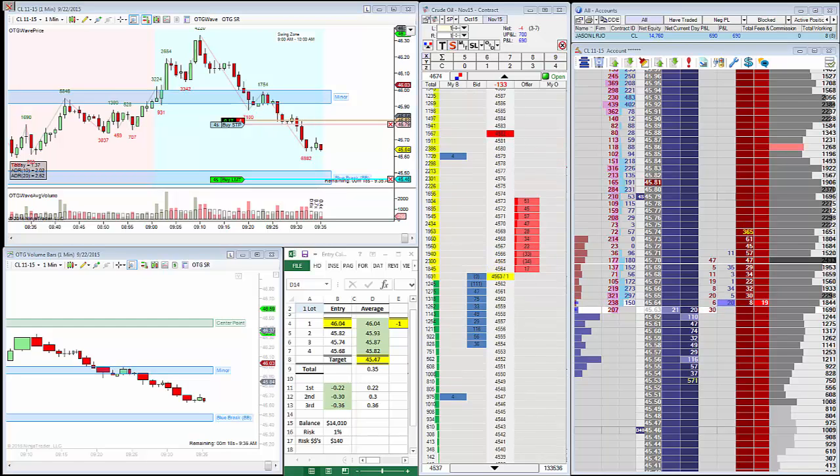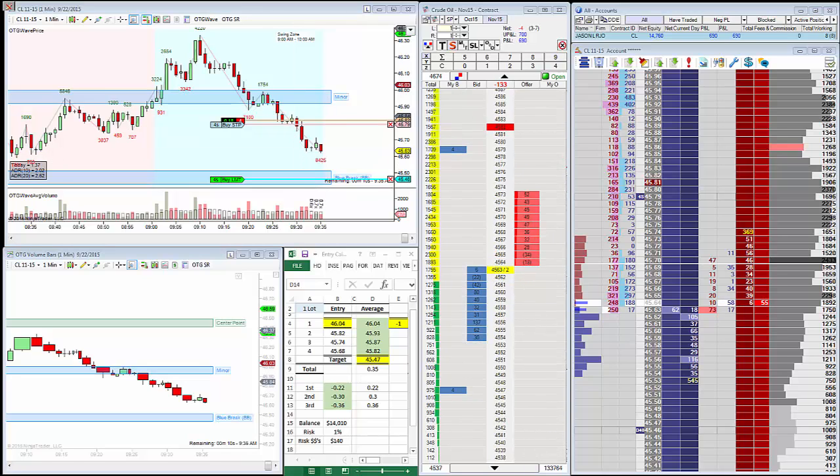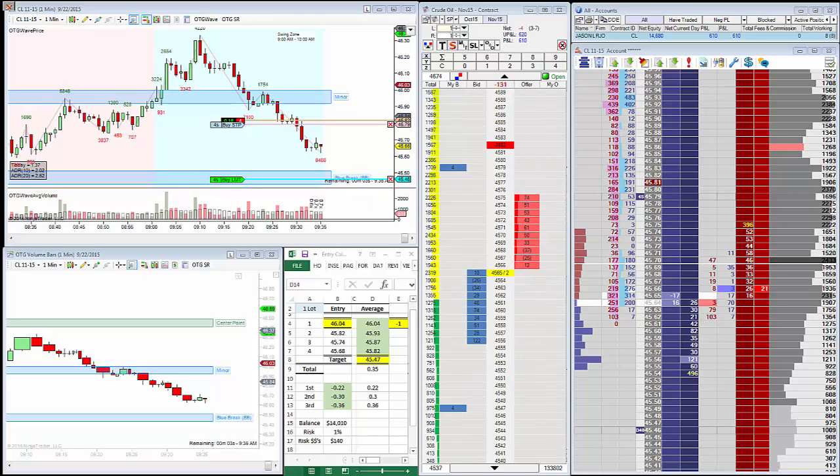We hit 62, being in decent shape, I believe, if we can hit and get through it. We just haven't hit it yet. Triple bottom there at 63. Did we just hit 62? Yeah, 103 hit the bid down there at 62. Let's get through it.